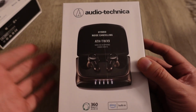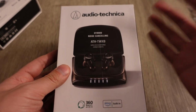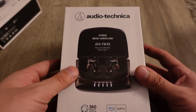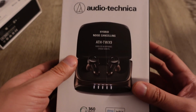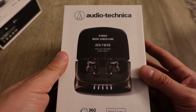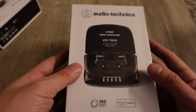Right, the M50X, very, very popular. A lot of people have Audio-Technica as their gateway audio brand. It's kind of the Klipsch of headphone or earphone brands. Klipsch is the speaker version, basically. It's the entry-level, gateway audio brand to higher-end speaker brands, right? Audio-Technica is the same thing except for headphones and earphones. But this is actually their highest-end wireless earbuds.